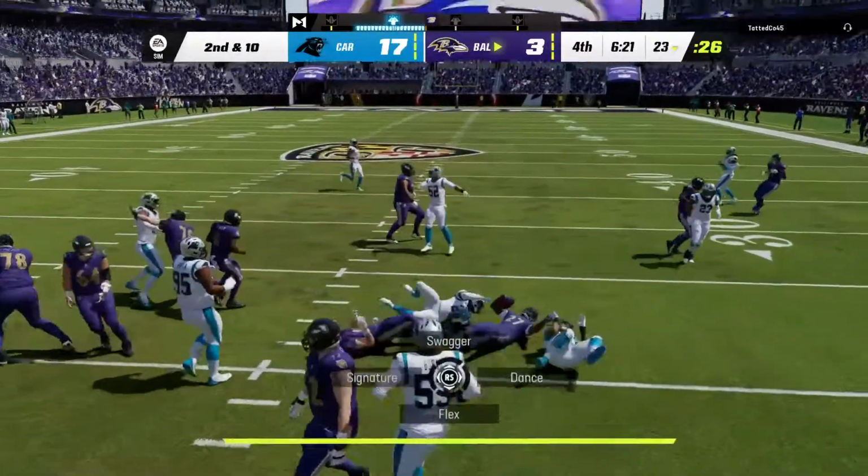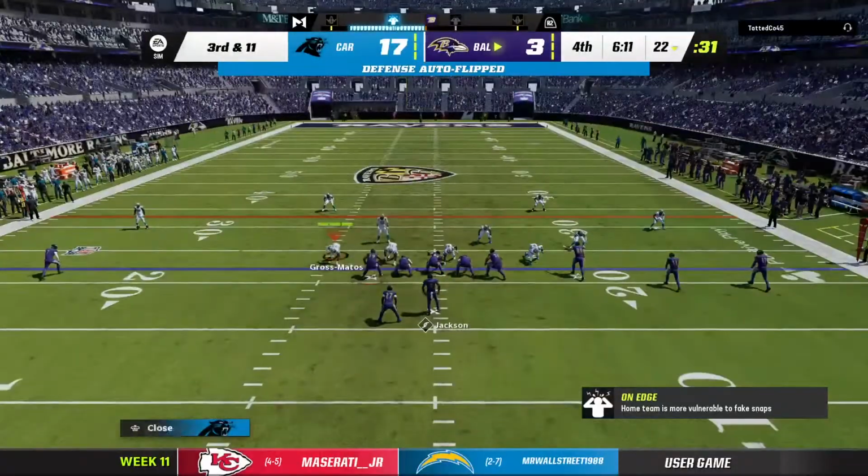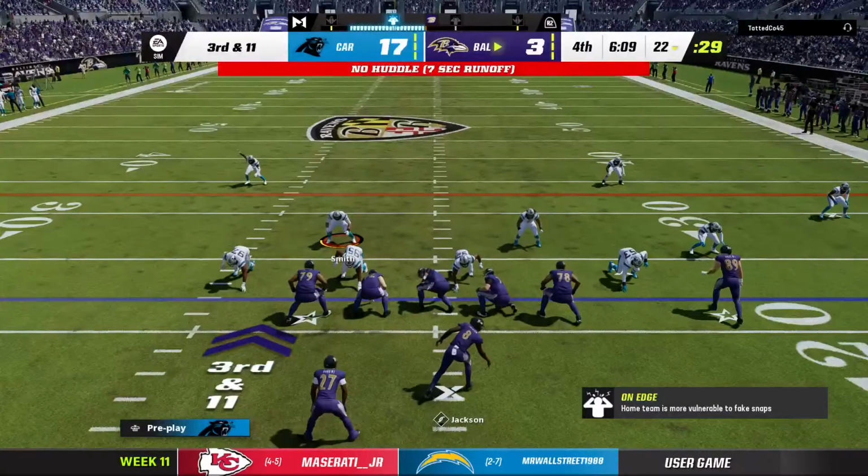On second down, a run with Dobbins. And they're going to get him behind the line yet again as his nightmare afternoon continues.